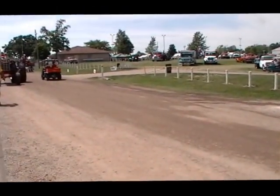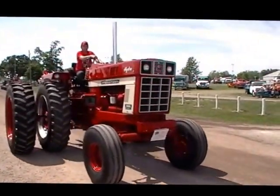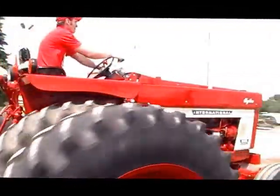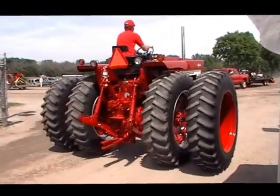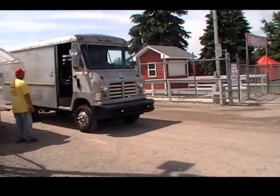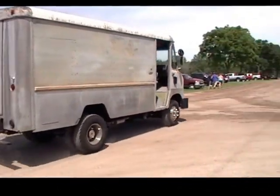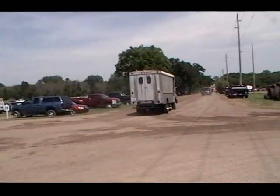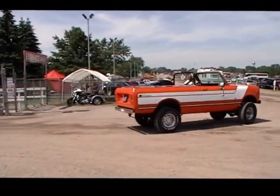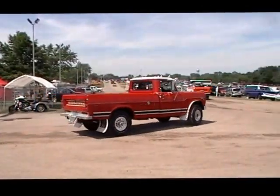What have we got coming down the road here now? Beautiful 966, 72 model. Really great little Metro. Looks like it's maybe a body transplant onto a different chassis, and a work in progress, but it's looking pretty good. Okay, good looking Scout Rally, the Scout Traveler on there and a mid-early 70s pickup truck.